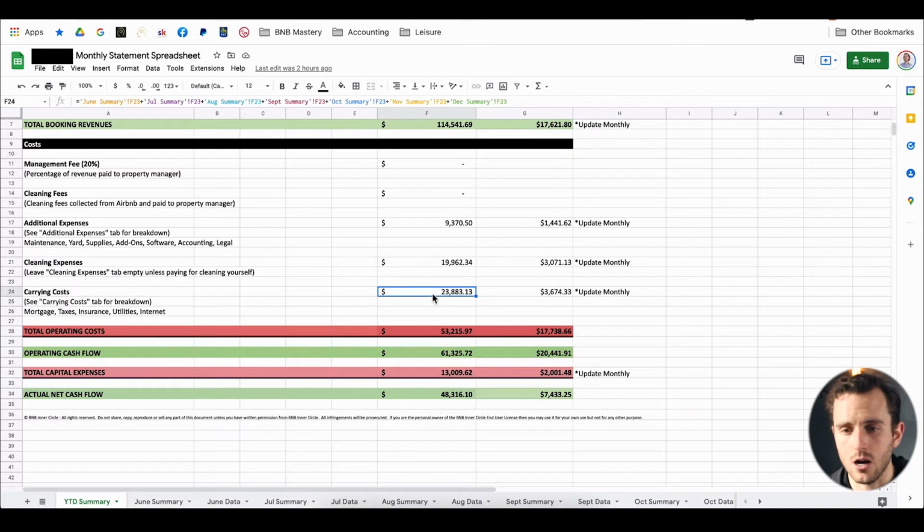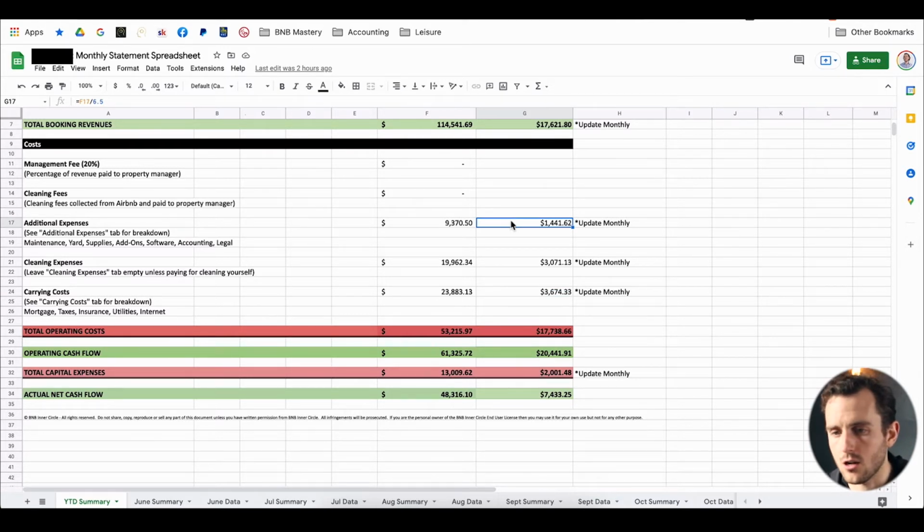And then our carrying costs. So that's going to be basically our mortgage, our taxes, our insurance on the property, which specifically covers the property for short-term rental, our utilities, so our water, our propane, our electric, that kind of thing, our internet expense. And so basically what this works out to is about $1,400 a month in additional expenses between maintenance, repairs, yard supplies, add-on software, accounting, legal, all that stuff. And then, yeah, there's a few softwares we use as well. Those only equate to about $100 a month, so nothing substantial there.